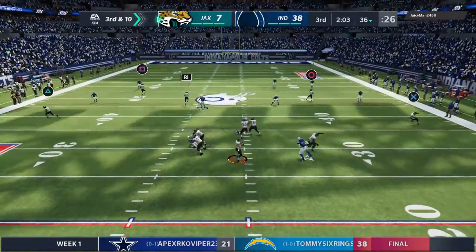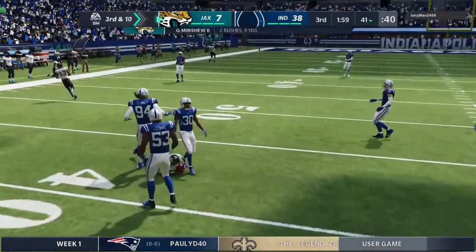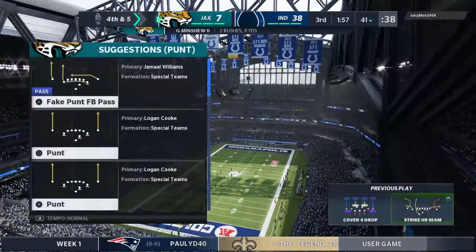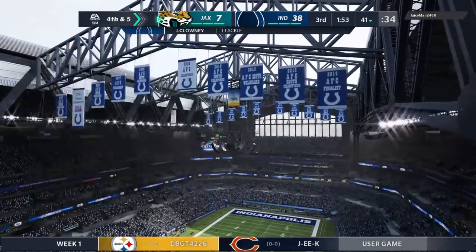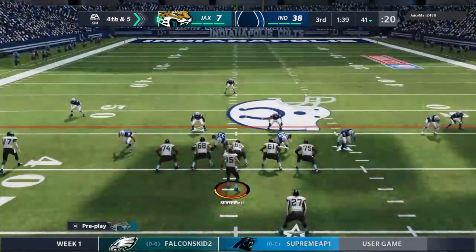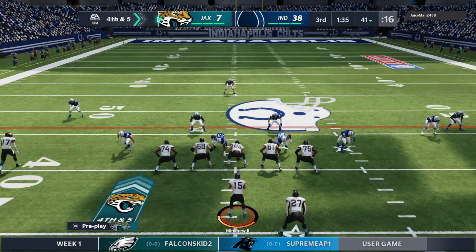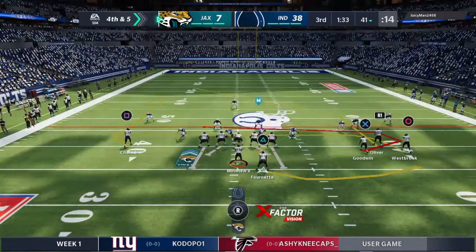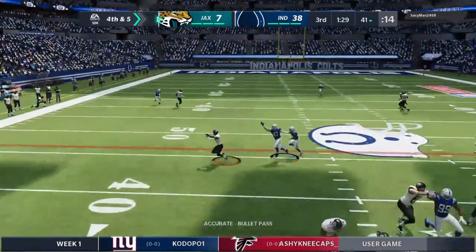Here's Minshew. Dancing to his left. He may try and run for this. 5 yards that time out of the scramble. But now they're looking at a 4th down situation. Well, there were a couple of extra defensive backs in the game, so he really had nowhere to go with the football despite his search for an open receiver. So he has to take off and run for it, but he comes up well short of the line to gain.